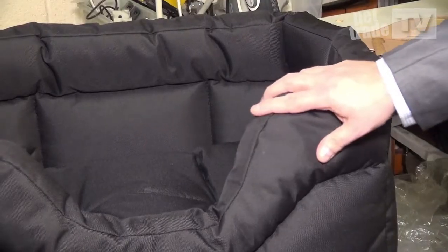So Andy, we've just had a look at this bed being manufactured by Tracy. I can tell immediately that it feels robust, it looks quality, it looks like it might last a while, but it's your bed. Talk us through the key points. Right, it's our top of the range rectangle waterproof bed.